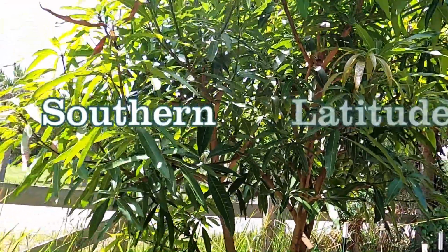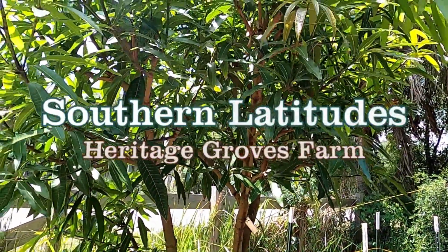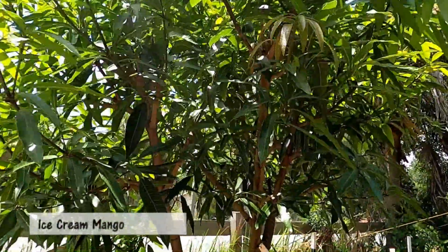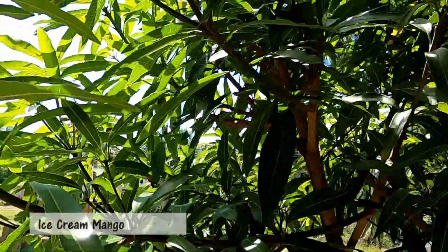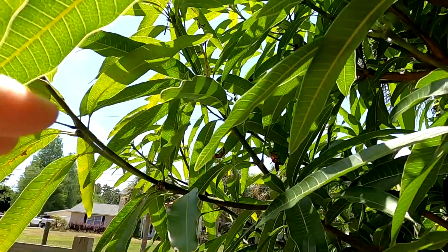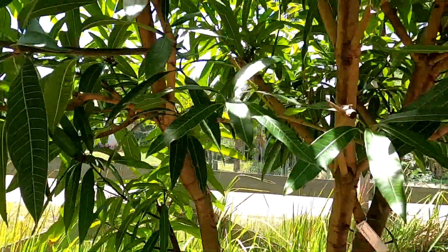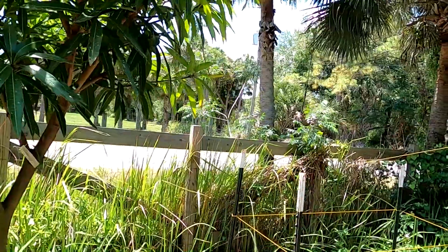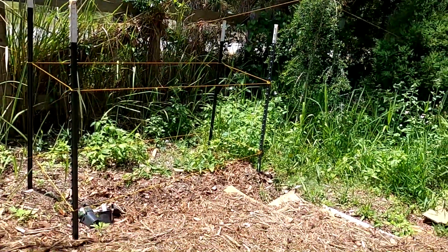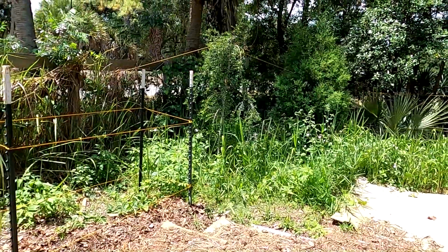So I'm right up on this tree, but I'm at Heritage Grove Farms in Central Brevard, and this is their ice cream mango. So you guys who love mango trees, you'll be so happy. And they're getting fruit this year, which is exciting. There's another one back there. This is the first year we've had fruit on this. I'm going to let Marilee do a lot of explaining too of her own food forest.